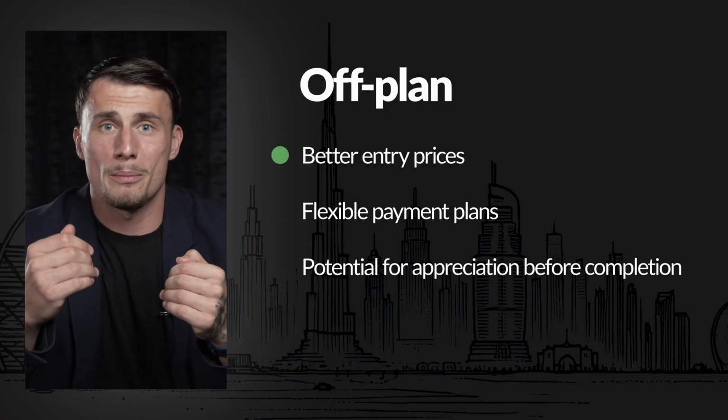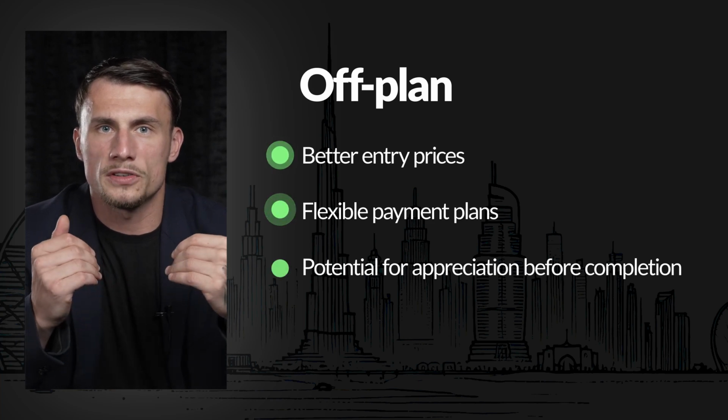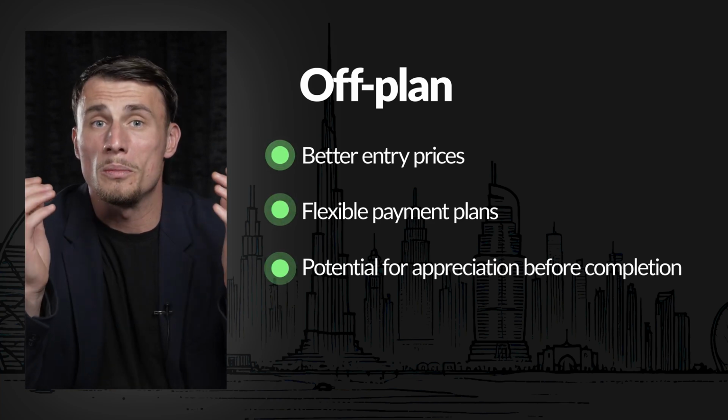Now, I've noticed that a lot of investors at this level and above are particularly interested in off-plan opportunities. And that makes sense. Off-plan can offer better entry prices, payment plans that work with the cash flow, and potential for significant appreciation before you even complete the purchase.